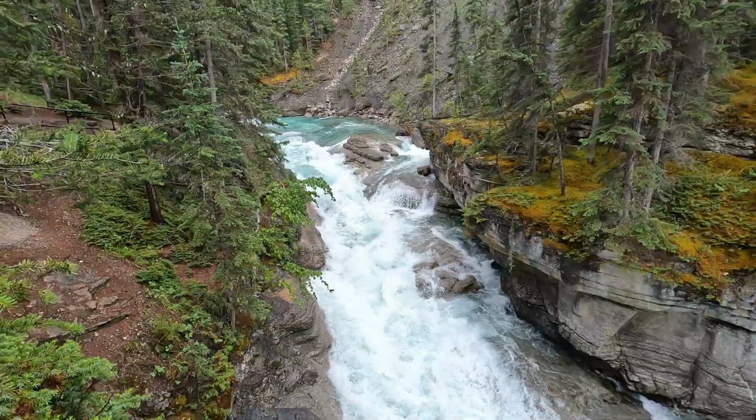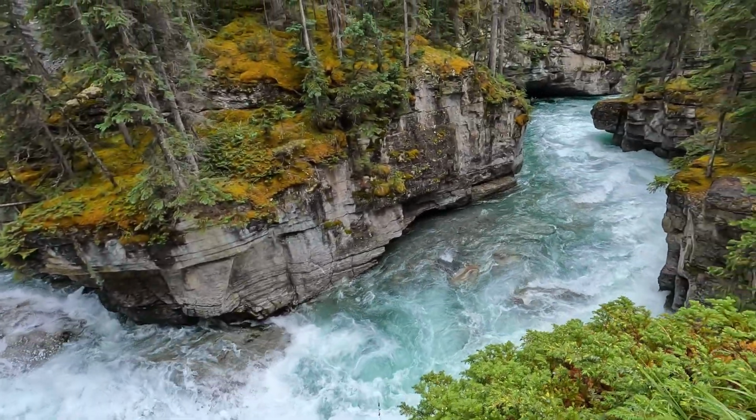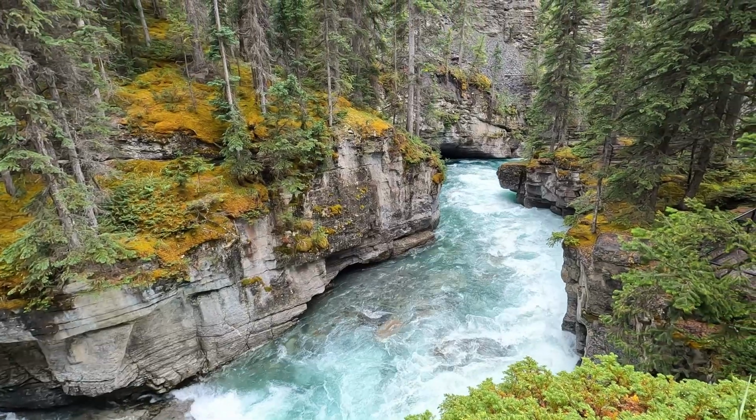So you don't have to do the whole trail. Most people just go down to the 3rd bridge and then come back. So it's well worth it just to keep on going, and you get away from the crowds and you still get to see some stunning views.